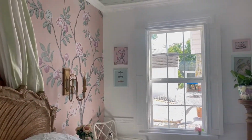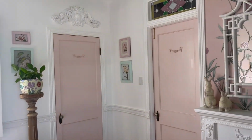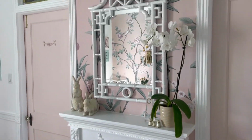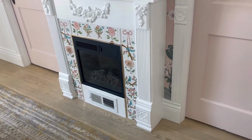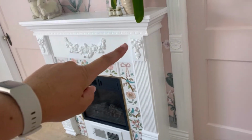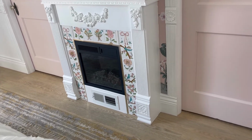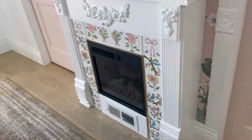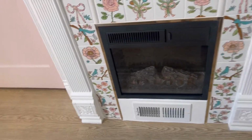And I feel like because I use these really pastel colors, it feels unique and different, but still beautiful. So the fireplace in here is a real moment. I love it. We built this, my husband and I, from 2x4s and then a lot of trim. So you do crown molding, and then we have this egg and dart, and then I did fancy onlays. These are vintage. They're called plinth blocks. And then it's all built around these tiles that I hand painted.